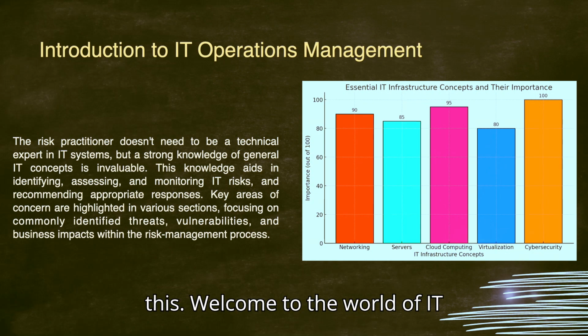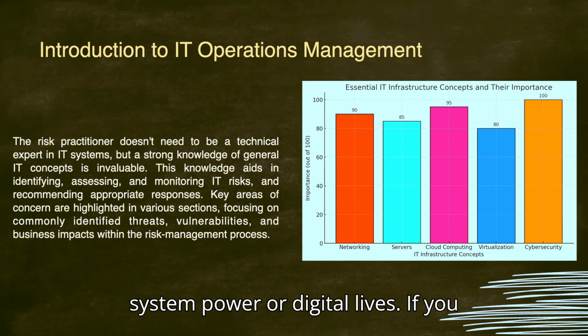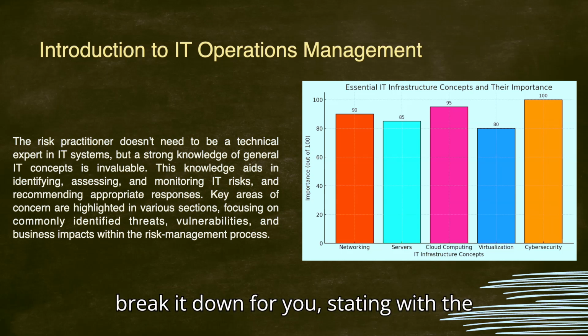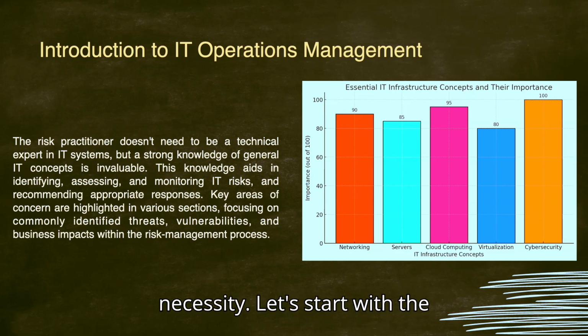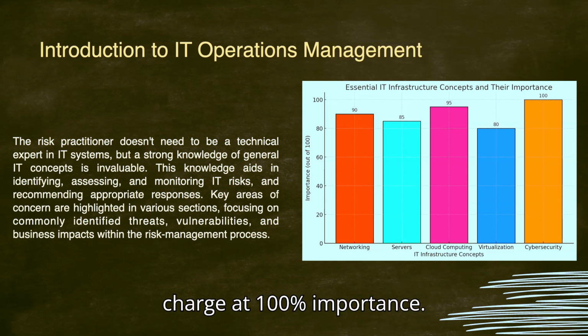Let's look at this chart. Welcome to the world of IT infrastructure, friends, where the unseen systems power our digital lives. If you're serious about staying ahead in today's technology-driven world, this is your roadmap to success. Let me break it down for you, starting with the essentials, because understanding these concepts is no longer optional, it is a necessity. Let's start with cybersecurity, which is leading the charge at 100% importance.